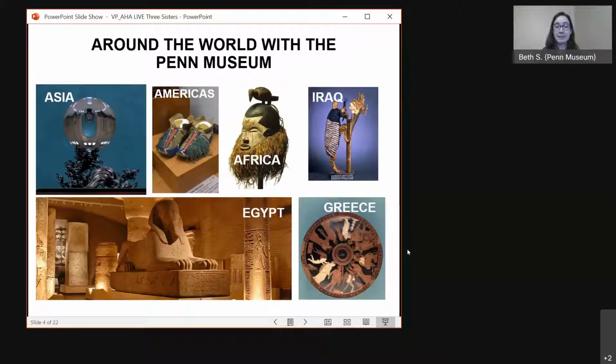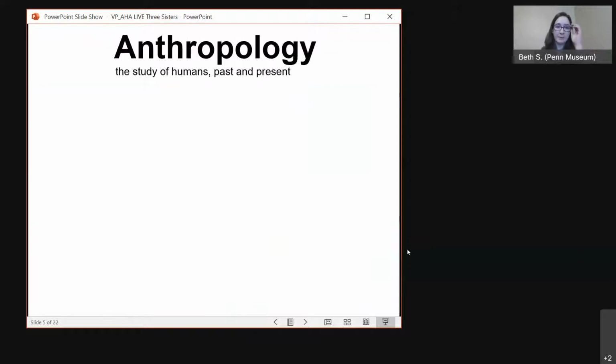And our museum has objects in our collection from different parts of the world that are connected to ancient and world cultures from different continents. So if you ever get to go to the museum, you'll see some of these objects. We have some of those objects available that you can view online as well.